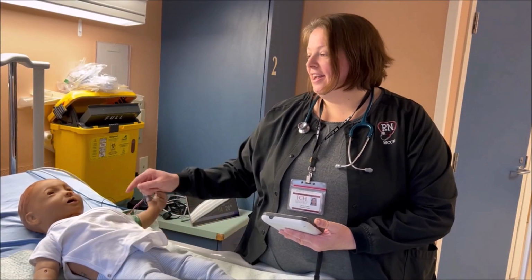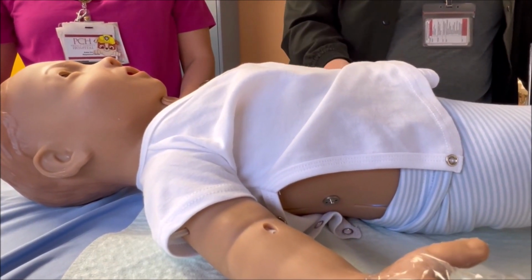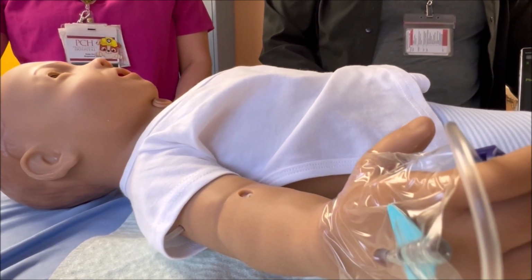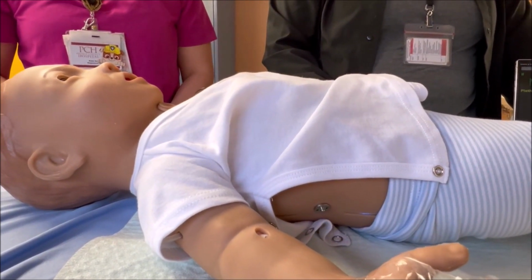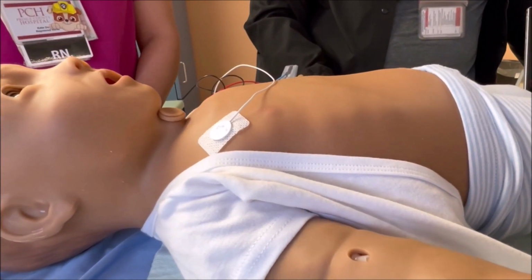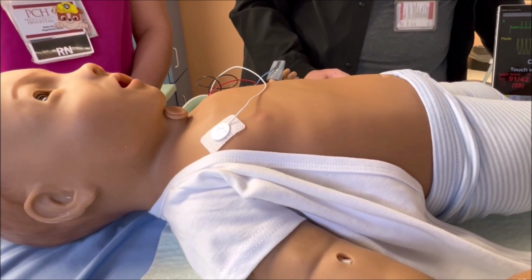So SimBaby, like the other high fidelity simulation mannequins that we have here at Prince County Hospital, can simulate all kinds of real life situations. They can open their eyes, their pupils are responsive whenever we're checking that. They can move, they breathe, they have breath sounds that sound quite realistic. We can start an IV in their hand. We can actually insert a chest tube or a needle into their chest if they had some pneumothorax. They have real fontanelles that can fill up. We can actually put a breathing tube in this baby if need be.